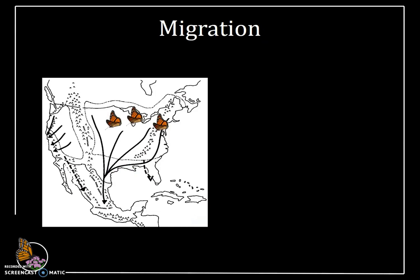In addition to this individual life cycle, monarchs as a species have a really interesting annual cycle. Starting in mid-August, monarchs from throughout the northern U.S. and southern Canada begin a southward migration to Mexico, reaching their overwintering sites in early November.